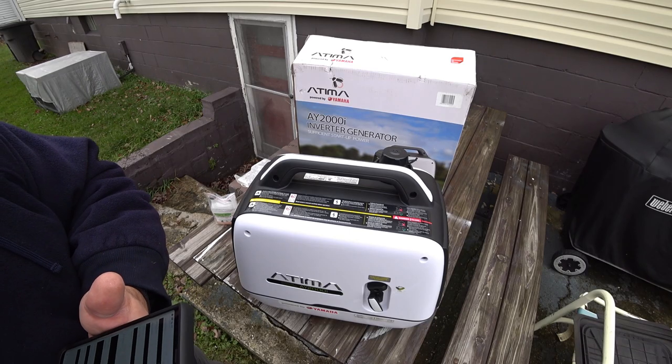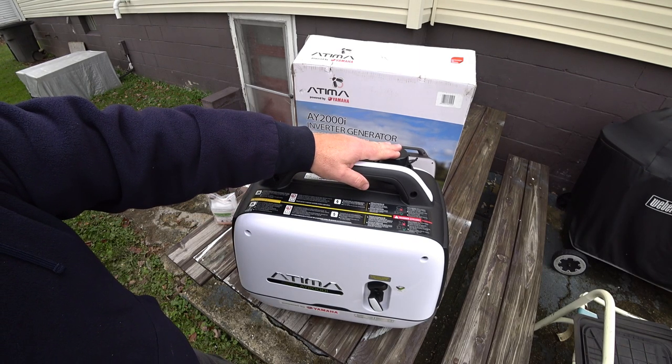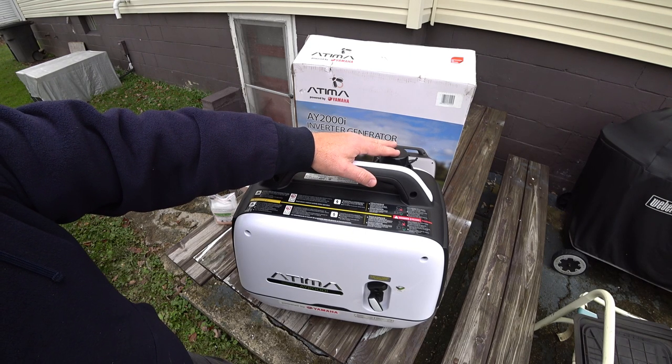What they're saying on this one is that this, once filled with 1 gallon, will run 10.3 hours at a quarter load, or 4.2 hours at full load. Now, I love the fact that they're including a time on full load. A lot of the companies, what they do is they offer half load or quarter load time. Who knows exactly how that works out?